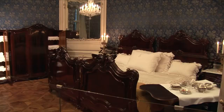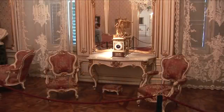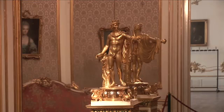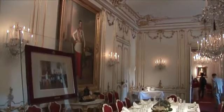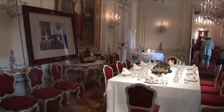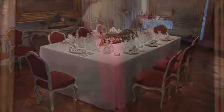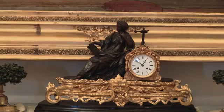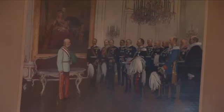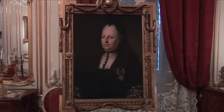The marital bedroom of Franz Joseph and Elizabeth was furnished on the occasion of their marriage in 1854. The Empress's reception room was redecorated in 1854 in the Neo-Rococo style. The Marie Antoinette Salon, used as a dining room during Elizabeth's time, is decorated with white and gold paneling, pale silk wall hangings, and magnificent Neo-Rococo furniture. The table is laid as it was during the time of the Habsburgs, giving evidence of the elaborate dining customs of the epoch. The children's room is hung with portraits of some of Maria Theresa's many daughters.